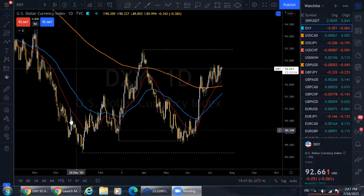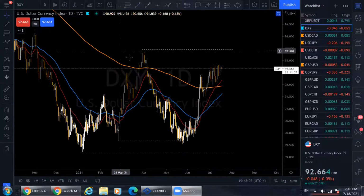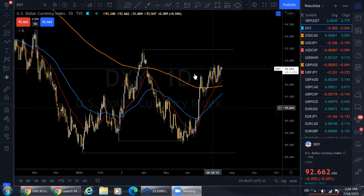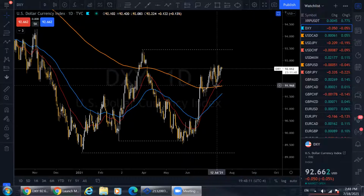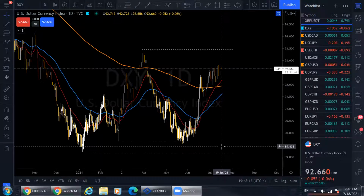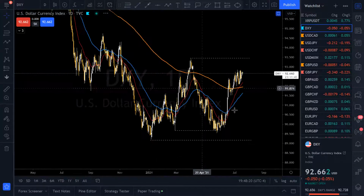Why? Because I can look at them at a glance and kind of get an idea of what the bias of the market might be. A lot of times it doesn't sync up with price action. So I never use these EMAs other than as secondary confirmations. Most of the time I could just look at it and go, yeah, that makes sense.